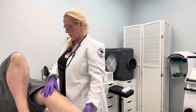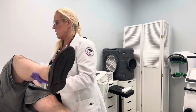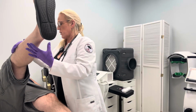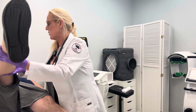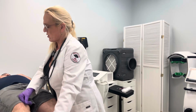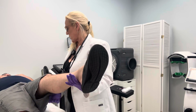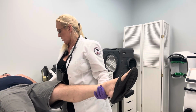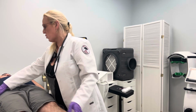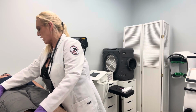You put that leg back down. Lift this one up. Can you push down? Okay. Push up. Okay. I'm going to move your hip to the side and rotate. Put that down. Take this leg and check your hip. Push your leg out. I would do that side, but you're close to the wall. So if you push out, you have strength there as well.